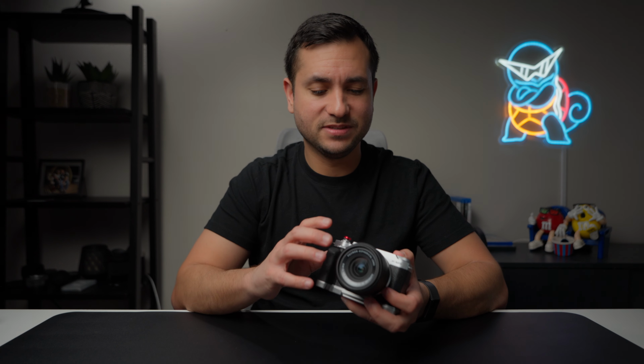Another item I absolutely love to bring with me everywhere I go is a small, compact travel camera. What I have here is the Fujifilm X-M5, which I believe to be the smallest APS-C camera that you can get on the market. Now, I've kind of decked mine out a little bit.